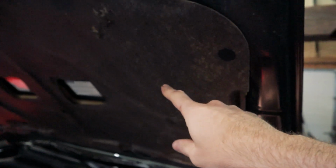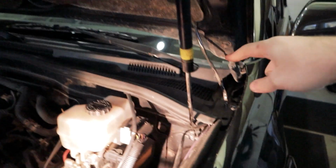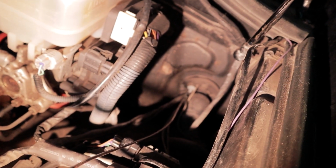I fished it through behind this hood insulator and then ran it along down here. You probably saw in the last clips. Then the wiring comes down underneath the cowl. And so next up, this rubber grommet that goes into the firewall. I already have some wiring running through there already. I've already cut into that.